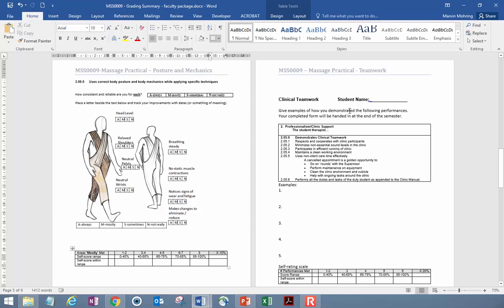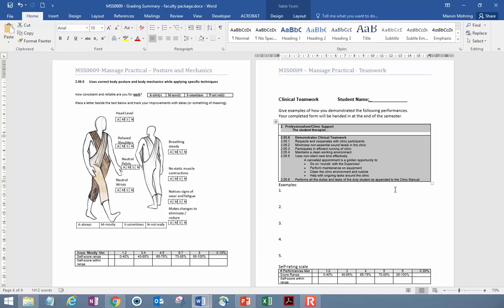Now often, if a person doesn't cause problems, they can do well with teamwork. But what you'll notice about this group is that they actually work well together and they help each other out. So here are the elements of performance for the clinical teamwork, and here are the suggestions. They use their time well, they help each other out, and they keep the place tidy. They make sure maintenance logs are up to snuff. Yeah, they just generally help each other out and respect and cooperate with each other.